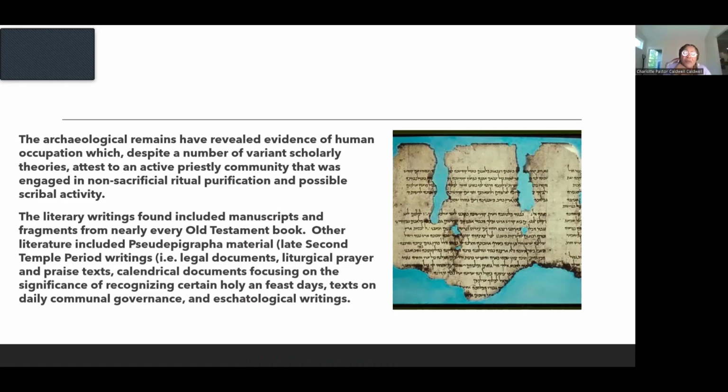So the archaeological remains have revealed evidence of human occupation, which, despite a number of variant scholarly theories, attest to an active priestly community that was engaged in non-sacrificial ritual purification and possible scribal activity. The literary writings found included manuscripts and fragments from nearly every Old Testament book. Other literature included the pseudepigrapha, I could never pronounce that, material, late Second Temple period writings, i.e. legal documents, liturgical prayer and praise texts, calendrical documents focusing on the significance of recognizing certain holy feast days, texts, daily communal governance, and eschatological writings.